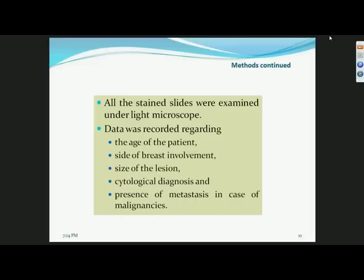All the stained slides were examined under light microscope. Data was recorded regarding the age of the patient, side of the breast involvement, size of the lesion, cytological diagnosis, and presence of metastasis in case of malignancy.